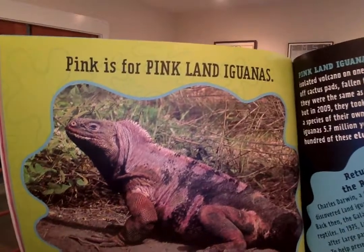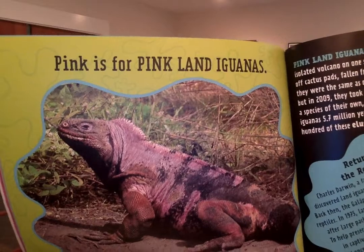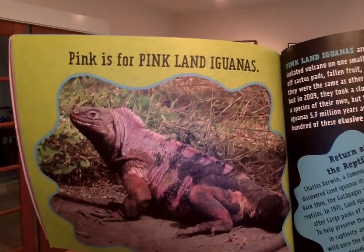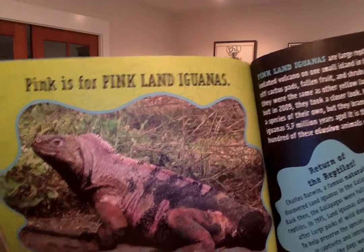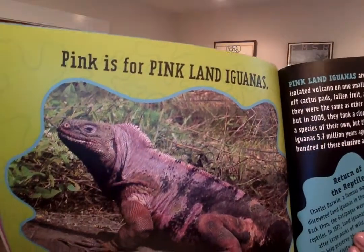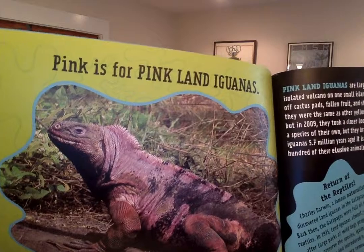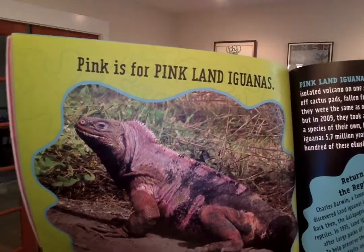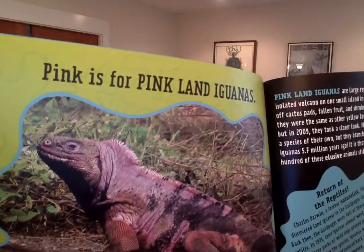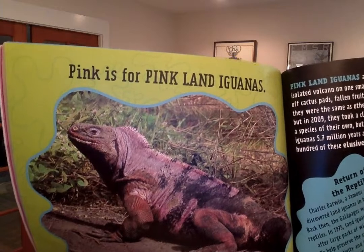P is for pink land iguanas. Look at that creature. He is beautiful. That creature is about 18.5 inches long. A little bit longer than my foot. Pink land iguanas are large reptiles that live on a single isolated volcano on one small island in the Galapagos, surviving off cactus pads, fallen fruit, and shrubs.